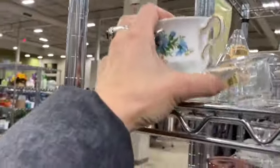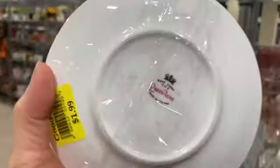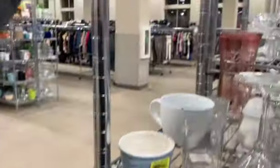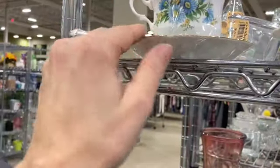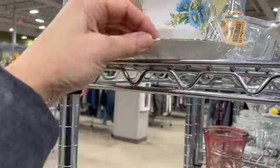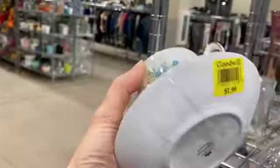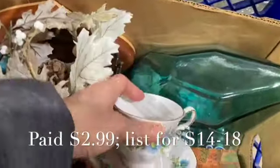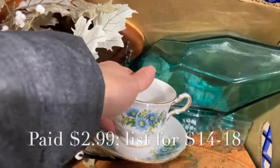Here I notice a vintage Queen Anne teacup with some blue daisies. I don't really know why I felt drawn to this. It's usually blue violets that get me. I did like the blue flowers with the little yellow flower accents. When I looked up the cup on eBay, some of them do go for $15 or more, so I decided to take it, but honestly, I did not need another teacup. What was I thinking?